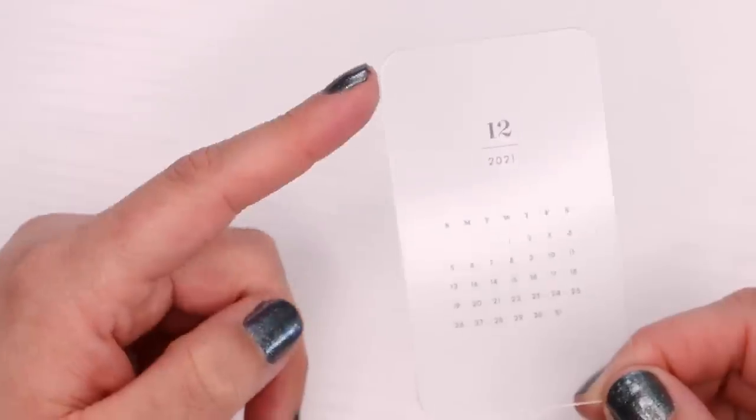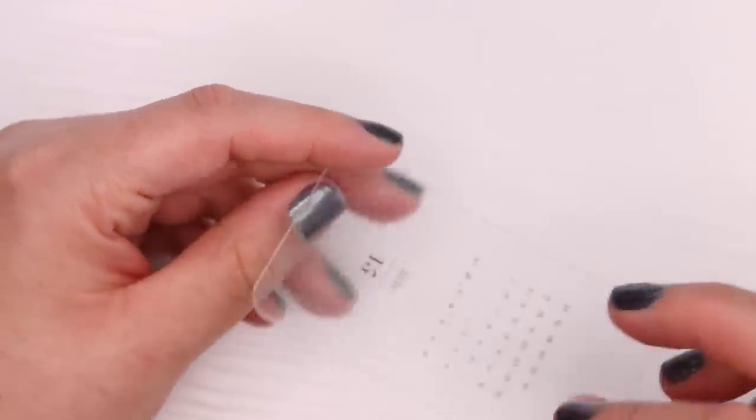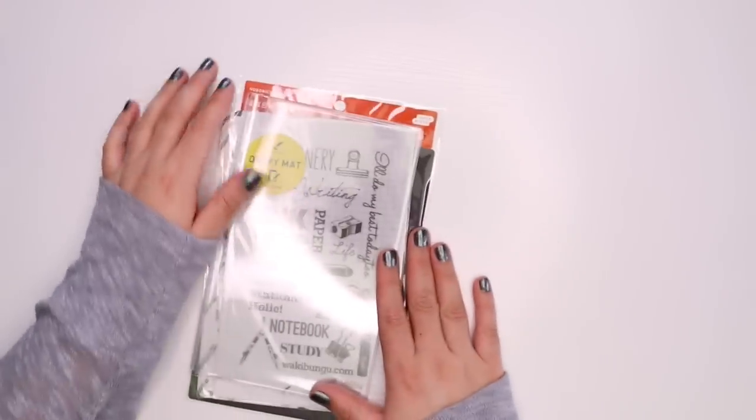And then when the month's over, you can use it to put your washi tape around it or even put some page flags that you got from them on top and keep them in your planner in a pocket, which is so cool. All right, we're coming towards the end.